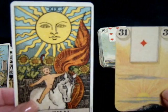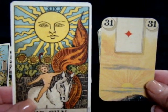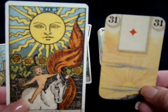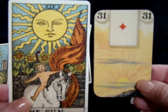The sun is similar in some ways in that it's happy, but it's also about energy. It's about putting yourself in the light, and it's about exposure, exposing something.